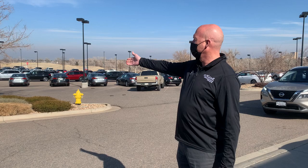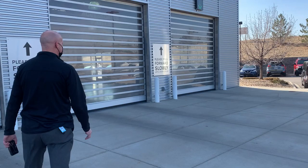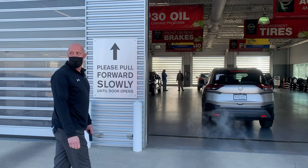Nissan in Highlands Ranch. I just wanted to show you where you park if you're here for parts or for sales. And behind you, I'll show you the doors to get into service. You come right on through here. And watch these really cool doors as they go flying up. You don't have to worry about the cold or the hot. Just drive right on in.